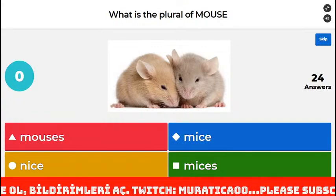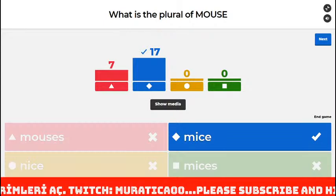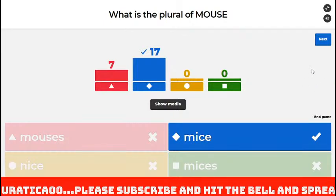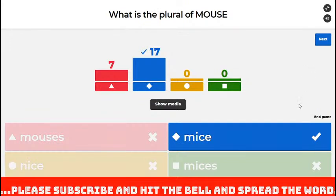Time is over. 17 out of 24. The plural form of mouse is mice.